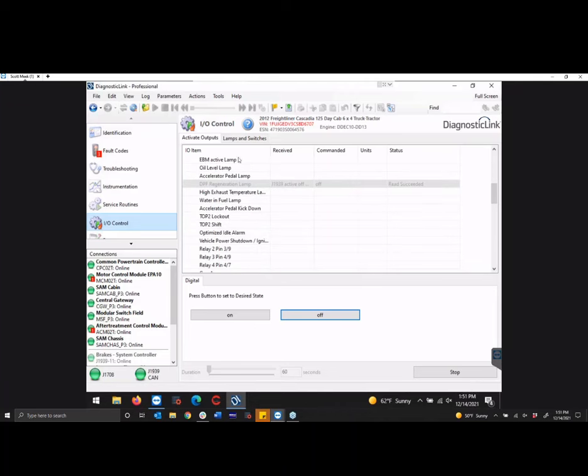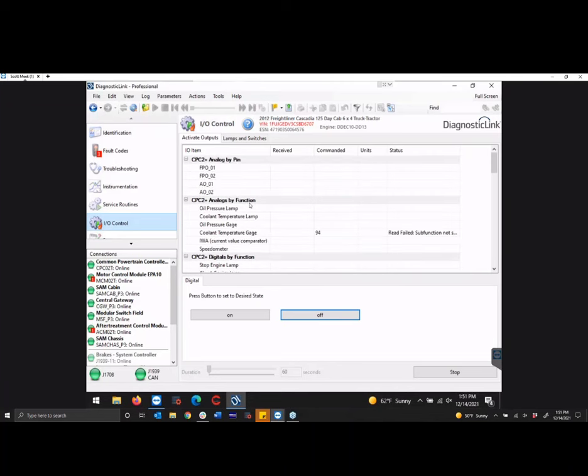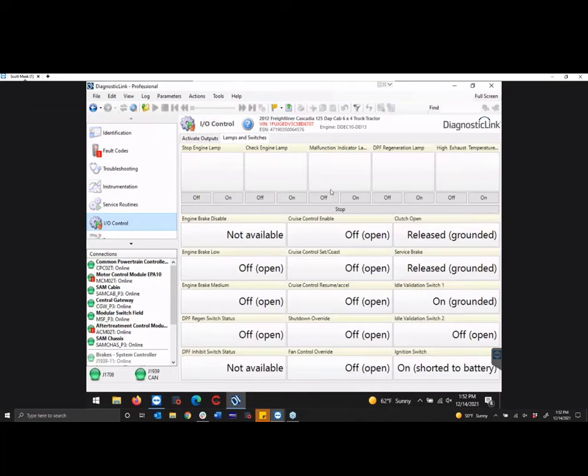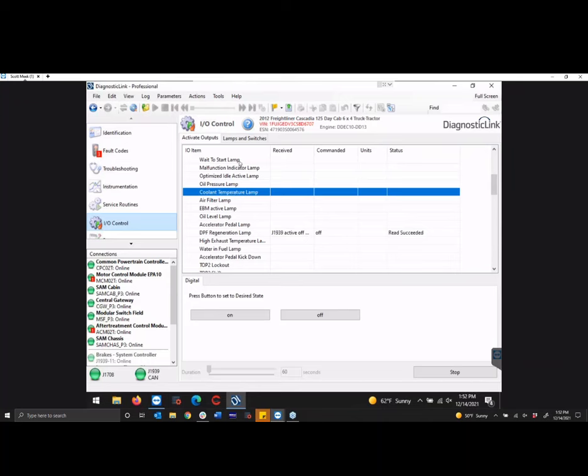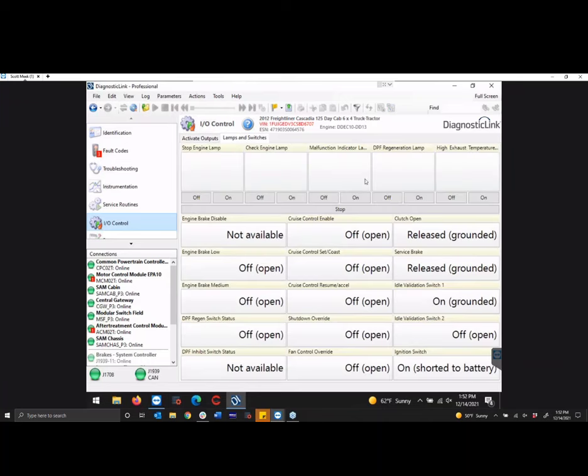Okay, so inputs and outputs are just places that you can turn things on or off. They're typically related to pin function or lights, lamps and switches. If we come here to activate outputs, we had lamps: oil pressure lamp, coolant temperature lamp, wait to start lamp. Well, if we go to lamps and switches, guess what we got? Stop engine lamp, malfunction indicator lamp. It's very redundant, but the same thing happens in here. You can click it, turn it on, turn it off, turn it on, turn it off, stop all.